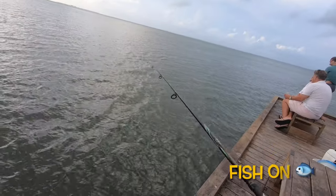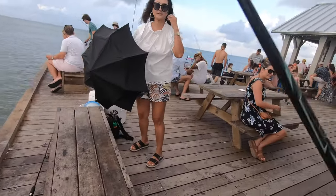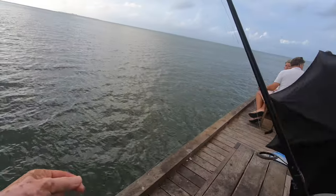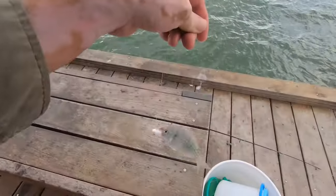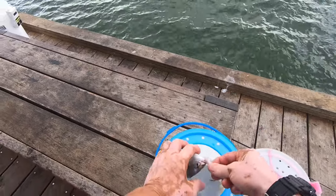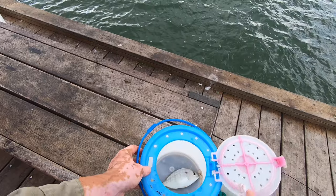Pinfish on! Yeah, look at that. Pinfish. That's all they've been catching. They're using shrimp. Maybe use the pinfish for bait. At least I caught something. Pinfish everywhere. Everywhere I go is pinfish. We're keeping the pinfish for bait just in case we don't have anything else. We have to cut them up for bait.